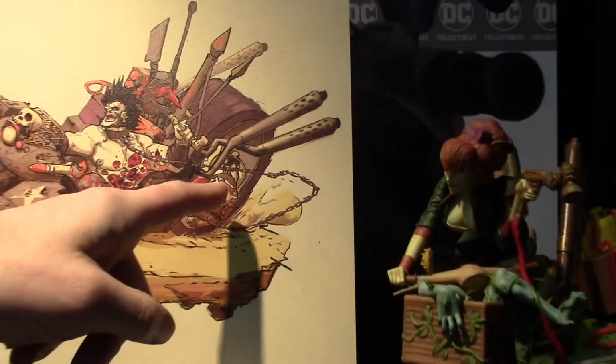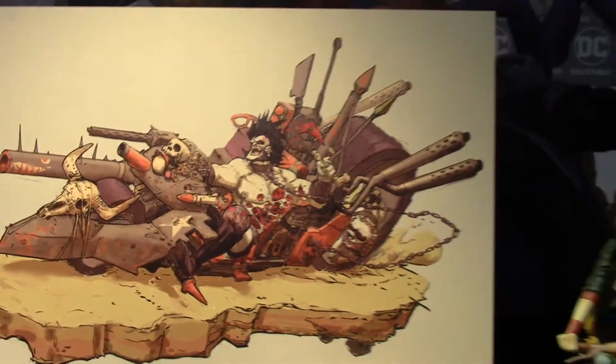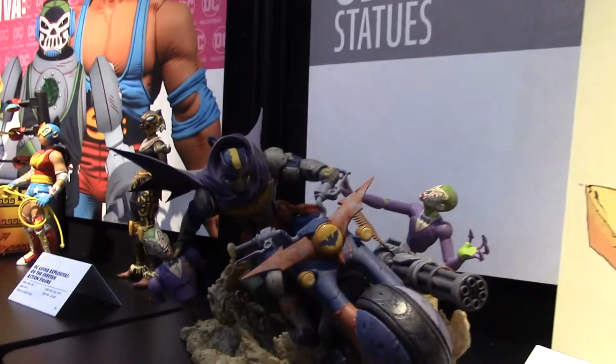What's cool about this thing is Lobo's dog is going to be in the back of the wheel, like a big hamster wheel spinning around. And it's super fun. So Batman looks great. He's dealing with some Joker problems as usual. Joker bots.